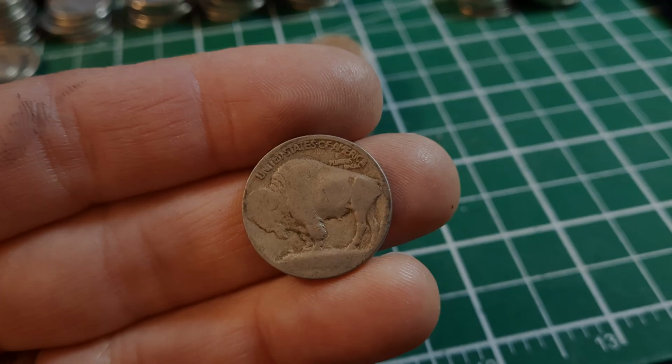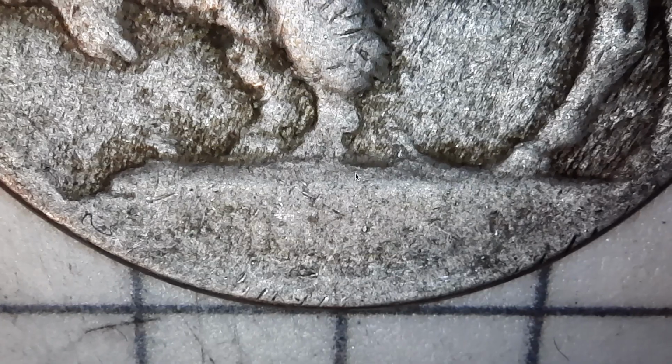I'll be right back. So here it is under the scope, and I don't think we're going to get a date off this at all, but I think I might know what this is. If I flip it over and we look down where 5 cents would be, I think it is possible that this might be a 1913, potentially, on raised ground. It's hard for me to tell.